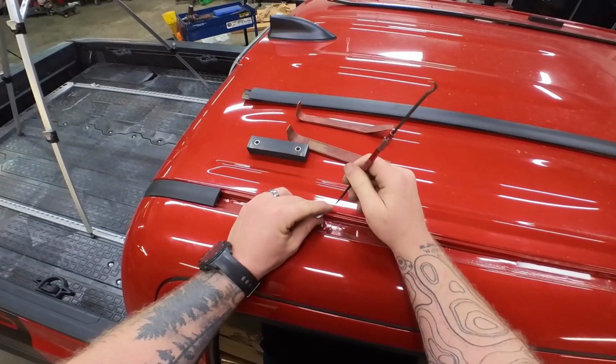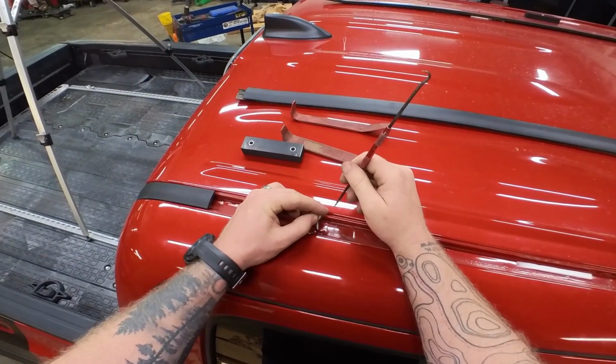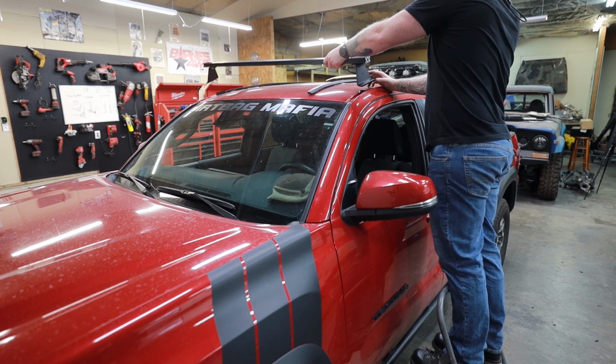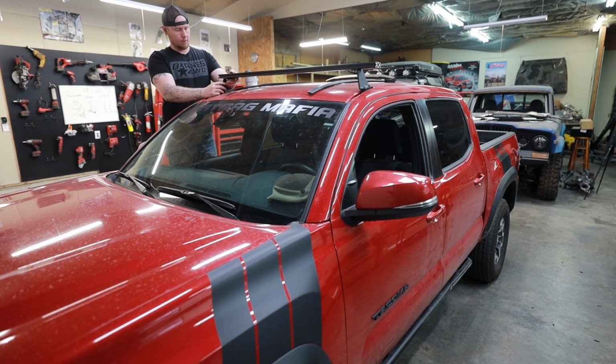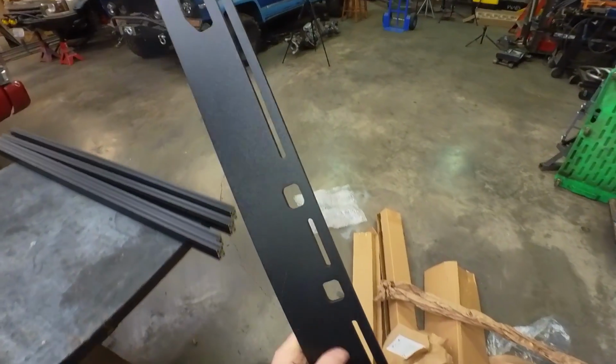This Toyota Tacoma comes from the factory with mounting holes for a roof rack under the weather stripping. So we just pull the weather stripping back, poke holes through the little membrane that seals it off from the weather, and make sure now that we can thread our hardware into each hole just so we're not trying to fuss around with it whenever we have the rack mounted up here.